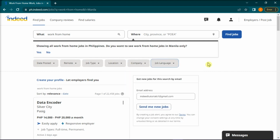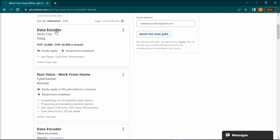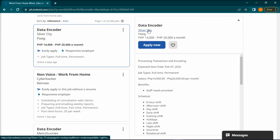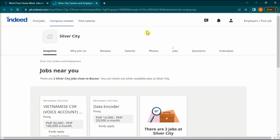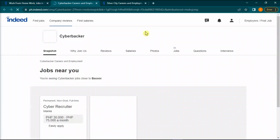Now, Indeed also lets you sign up for free job alerts, so you'll be the first to know when the next type of role you're looking for shows up on Indeed. And when you do find potential employers, you can click their company name so you can get insights into the company culture and read genuine employer reviews that will help you decide whether this is a place you could see yourself working in.